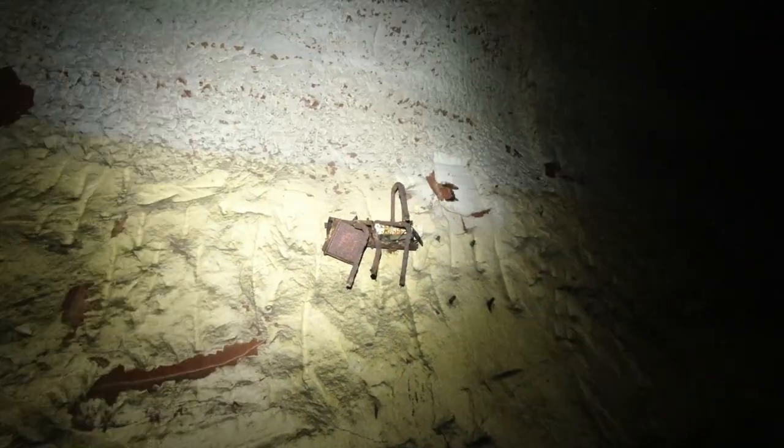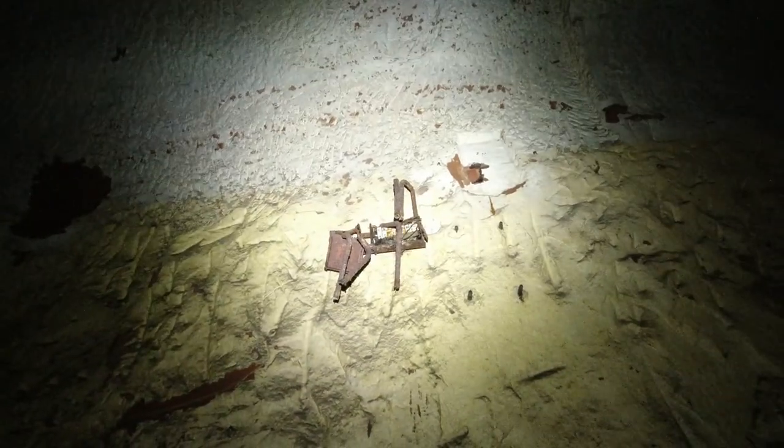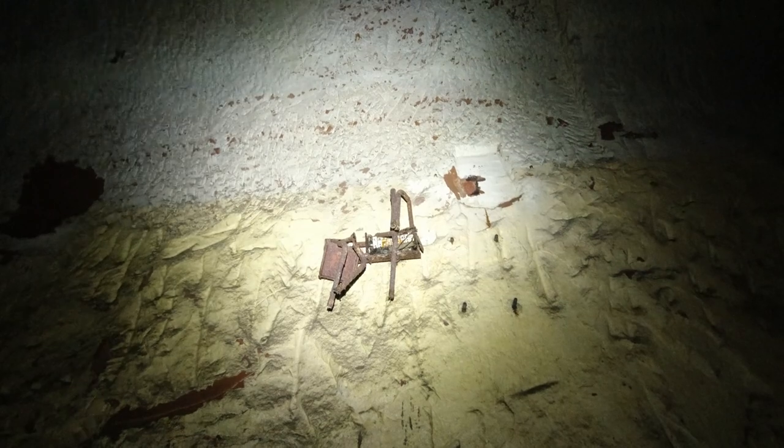You can see the electrical connections there to power these tunnels during, obviously, the 1940s and the 50s and the Cold War.